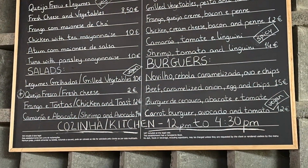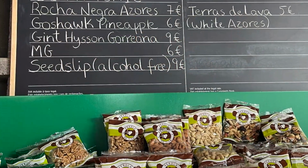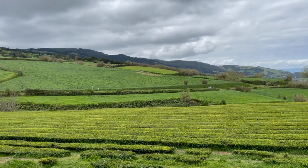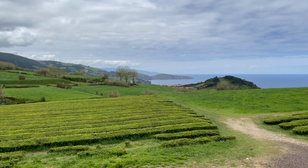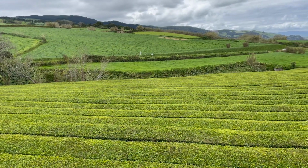So we watched how the tea was made. Now we're to find out how it tastes. Fresh and delicious. There was even a snack bar where you could buy light bites and even gelato. Now you know I couldn't resist that. We even got the chance to stroll among the tea plants and examine them for ourselves. They were lush and green and perfectly trimmed.